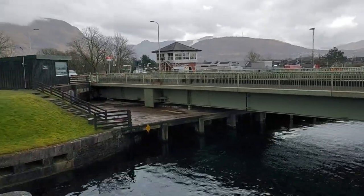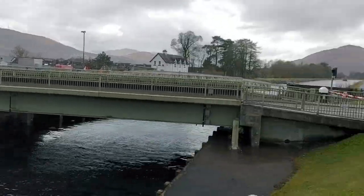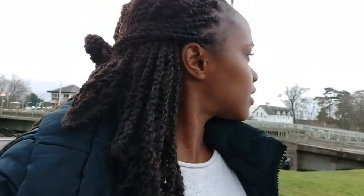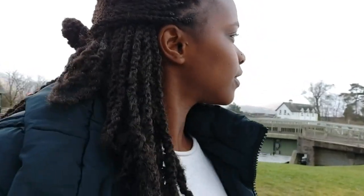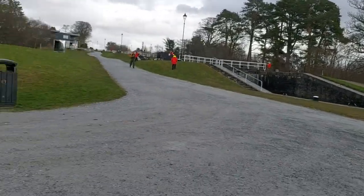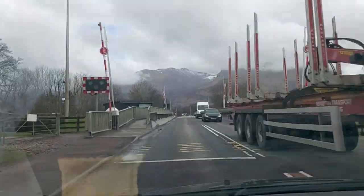Beautiful sight of triumph. There it goes. That was an unexpected experience. I'm happy I got to see that happen. Nice. Nice.